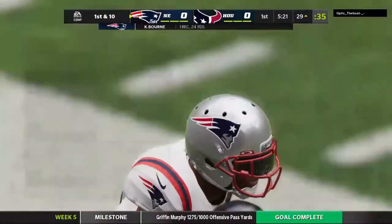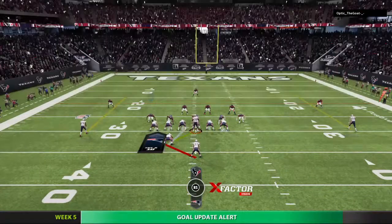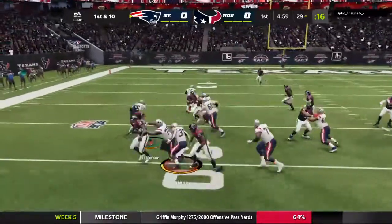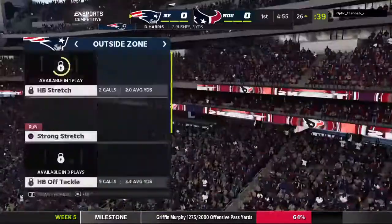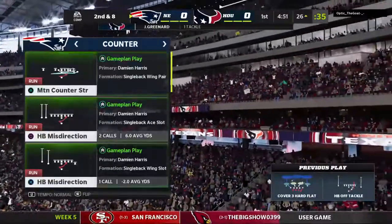Well, that certainly has to feel good. It's not all the time that the play caller should get all the credit. Sometimes I think in the huddle, the quarterback just says, hey, who's going to make a play for me? I just need something right here. And the end result there, nice first down. Drive keeps moving. Tackled by Jonathan Grenard.